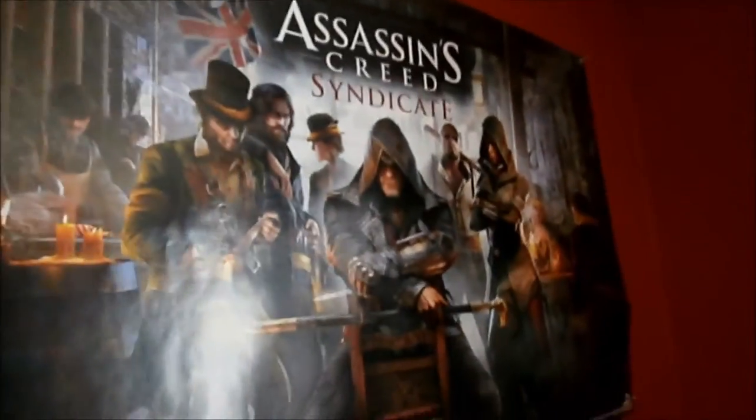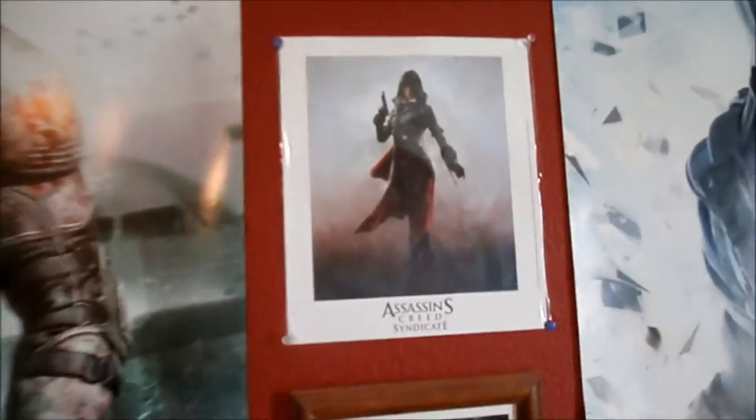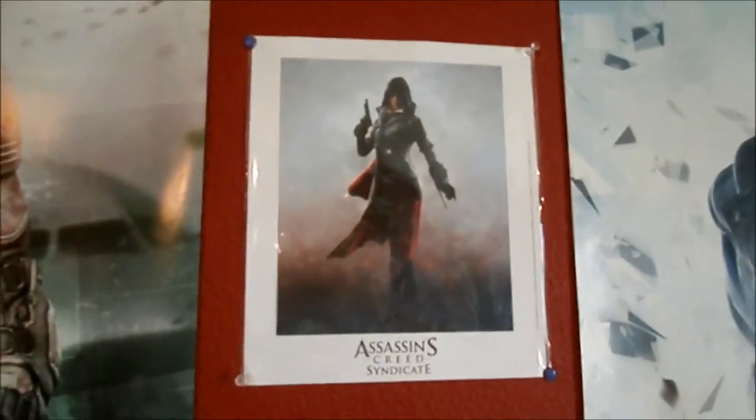And I believe this poster is new too. I got an Assassin's Creed Syndicate poster, which I hung right over here, next to Connor. And I have an Evie Fry lithograph, which came with the statue in the box. So you're up there now, which is pretty cool. And let's see, I'm saving the setup for last, so I'm kind of avoiding getting it on camera.